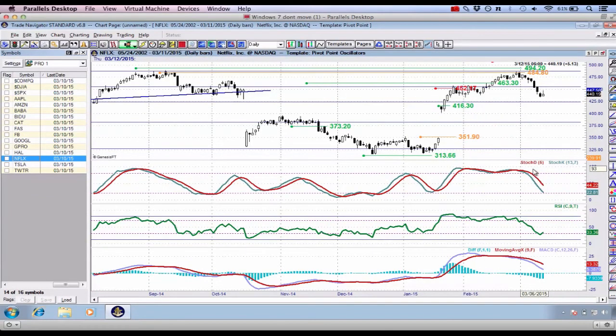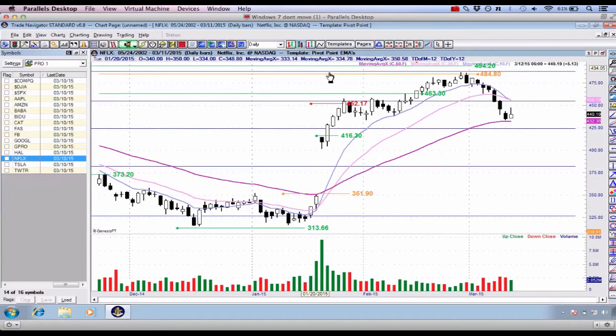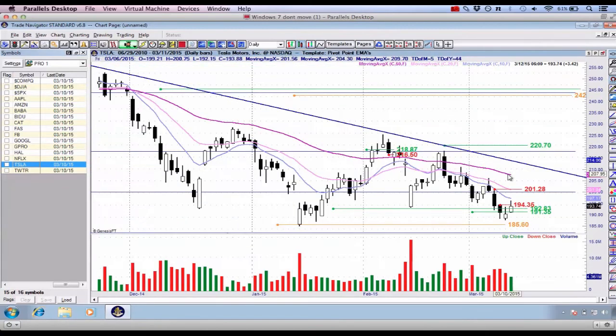The oscillators have reset really, really nicely. We're just waiting for a good buying opportunity on Netflix. We may even push a bit lower and come down to 424, or even down to this open gap. So I wouldn't be shorting Netflix at the moment, and I wouldn't be opening any longs on this particular trade. Needs some more additional price action.